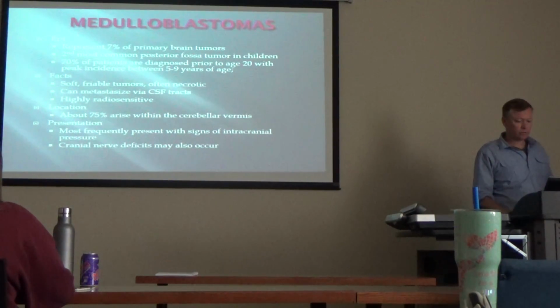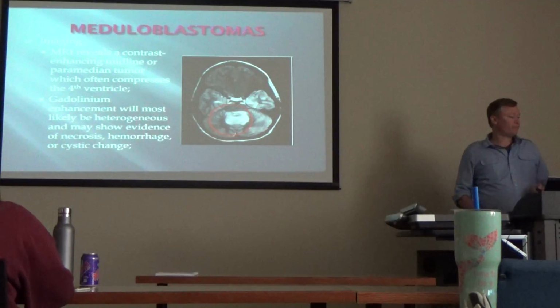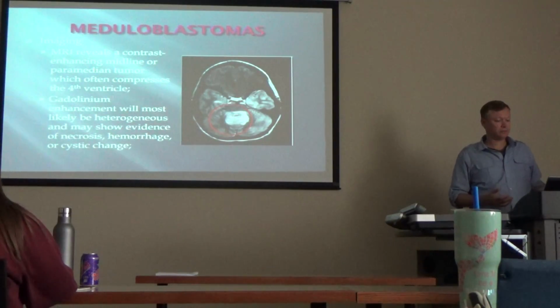Okay, so let's go back to this medulloblastoma. MRI reveals a contrast-enhancing midline paramedian tumor, which results in compressing the fourth ventricle. So, they're heterogeneous and may show evidence of some necrosis or hemorrhage or cystic change.